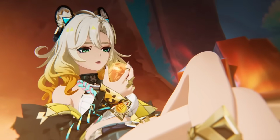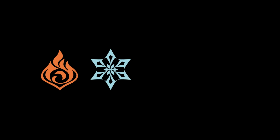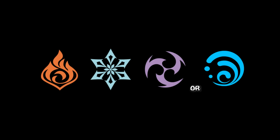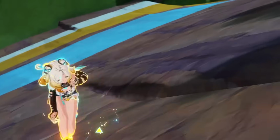Xilonen is a support character who can decrease elemental resistance of enemies. As long as there are 2 Pyro, Cryo, Electro or Hydro characters on your team, Xilonen is able to match those elements and reduce the enemy's resistance of those elements.